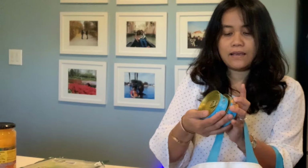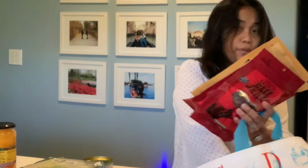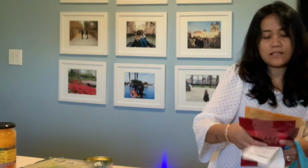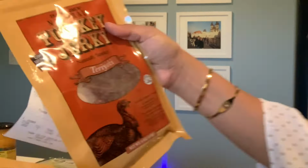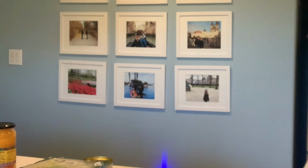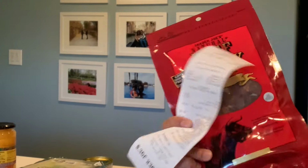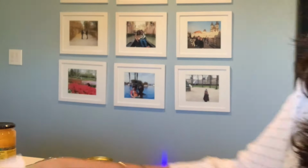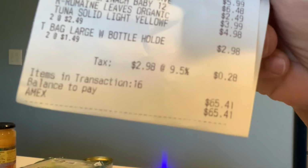And then I got the yellowfin tuna and the jerky. So Josh likes the jerky and husband too. Husband likes the turkey jerky teriyaki, and then Josh likes this one, beef jerky. So the total for this shopping trip is $65.41. Here you go. This is the total.